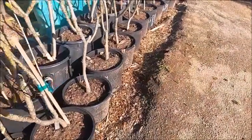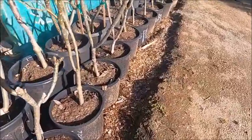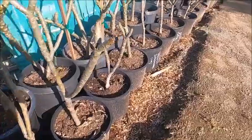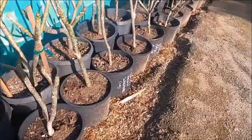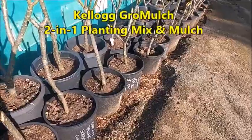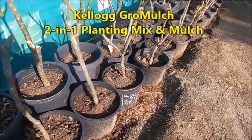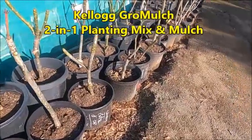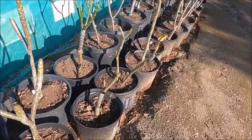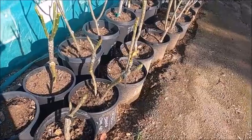I have tested and tried different mulches over the years as topsoil, and I've landed on one that I really like. It's made by the company Kellogg. They make all organic products. You can find it in some nurseries. You can find it at Lowe's, Home Depot, and such. And the product is called Grow Mulch. It's Gromulch.